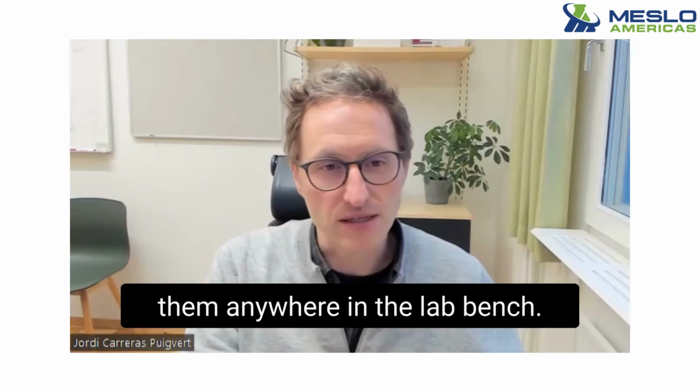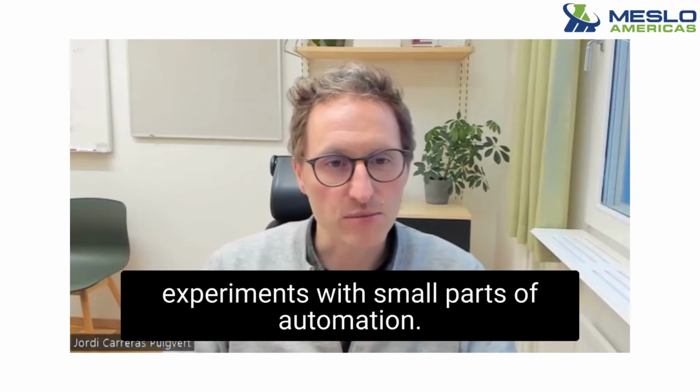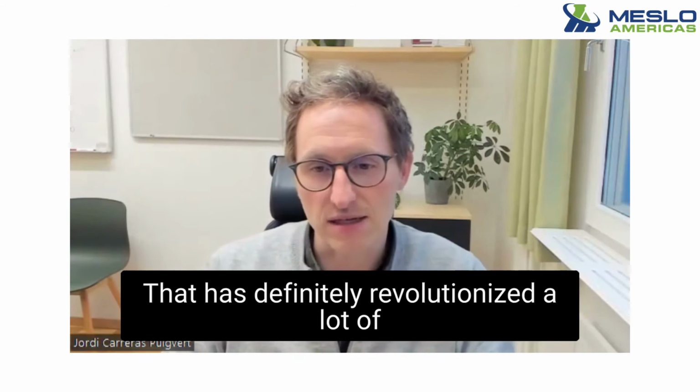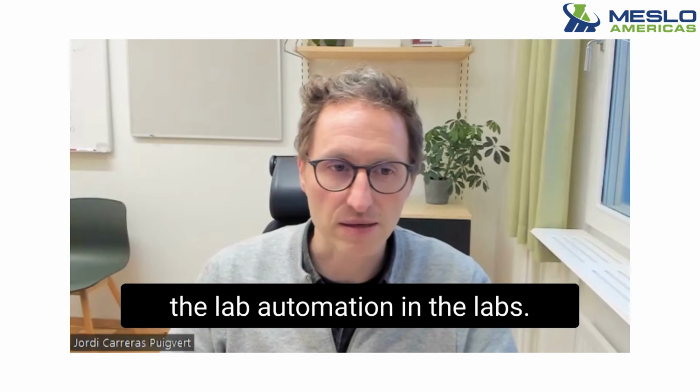You can have them anywhere on the lab bench, and then people can start actually doing experiments with small parts of automation. And I think that is key. That has definitely revolutionized a lot of the lab automation in the labs, definitely.